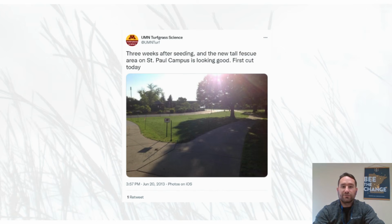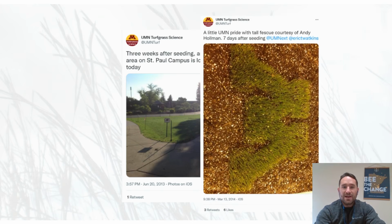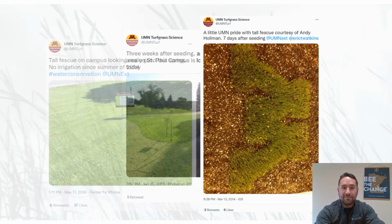I think it's also fun to look through the tweets of the University of Minnesota Turfgrass Science Lab. This is just a little side hobby of mine, but let's look at what they have to say, where here's a new planting of the turf-type tall fescue. Here's some fun artwork that Andy Hallman did. This is also just an excuse for me to shout out Andy Hallman, one of the hardest workers I've ever met, not just in turfgrass, just in life.